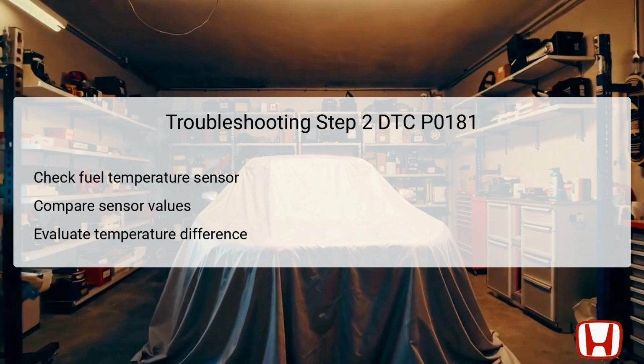In the second troubleshooting step for DTC P0181, focus on evaluating the performance of the fuel temperature sensor. Start by recording the value from the fuel temperature sensor using the HDS. Next, compare this value against the IAT sensor's reading. For this diagnosis, determine whether there is a difference of 45 degrees Fahrenheit or 25 degrees Celsius or more between the two sensor readings. This threshold is crucial. A significant discrepancy indicates that the fuel temperature sensor is likely malfunctioning and requires replacement.